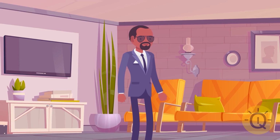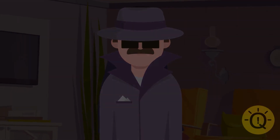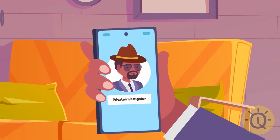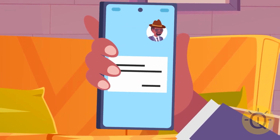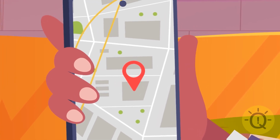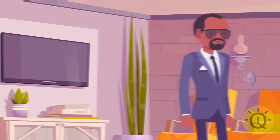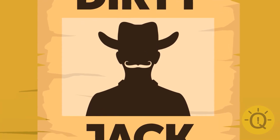One afternoon, Nicole found her father, Frank, in the living room, really worried about an anonymous text he had gotten. Frank was a private investigator, and he had just received a message revealing the address of the town's most dangerous criminal, Dirty Jack. He decided to go check the area, even if he didn't know what the criminal looked like.